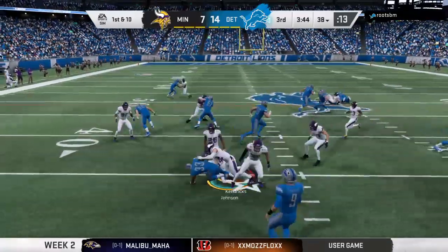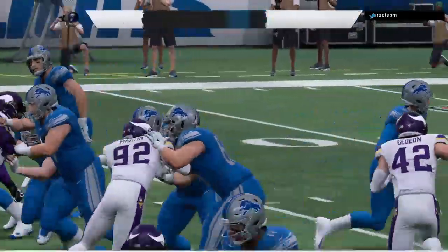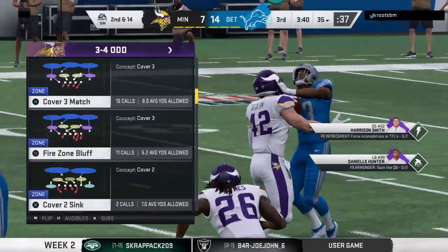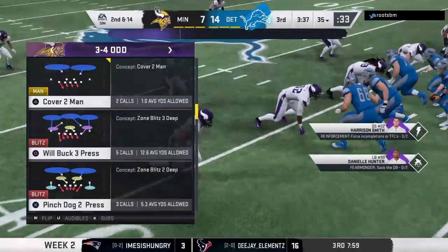They'll run on first down. It's Johnson, and he is met in his tracks behind the line of scrimmage. Yikes, a 4-yard loss really sets him back now for second down.